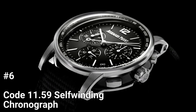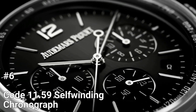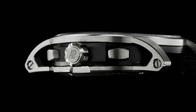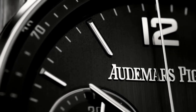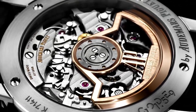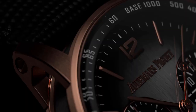Number 6. Code 11.59 Self-Winding Chronograph. With a brand new line that took 7 years to develop, Audemars Piguet continues to reinvent itself. A thin, round bezel on top of a gently octagonal case band, open-worked lugs, a lacquered dial beneath a sapphire crystal with a double curve, and a new design direction are the first things that set Code 11.59 apart.